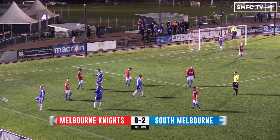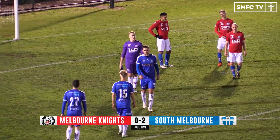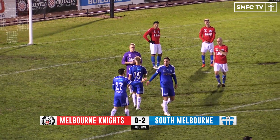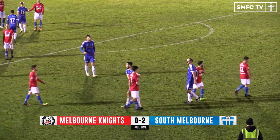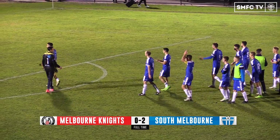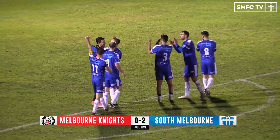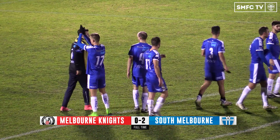And the full-time whistle delivers derby victory for South Melbourne. 2-0 the full-time score, but not without Melbourne Knights. Again, creating a wealth of chances that they just couldn't put in the back of the net. Shades of the first derby of the season at Lakeside Stadium. It ends in disappointment for Knights. South Melbourne 2, Melbourne Knights 0.